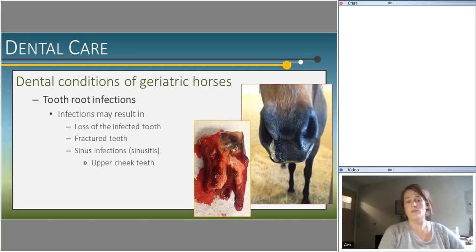If they get a tooth root infection, like I said, they can lose the tooth, they can fracture the tooth, but they can also get sinusitis, an infection of the sinus. This is because some of the upper cheek teeth have roots that communicate with the maxillary sinus. These are the sinuses that are basically right above the teeth. In this case, you have a horse with purulent nasal discharge on the right side, and ultimately it was this tooth that was the problem. Again, you can see here's a normal tooth root. This one is missing, probably because it was infected, and so that horse needed to have its tooth pulled.